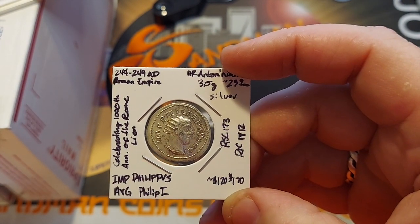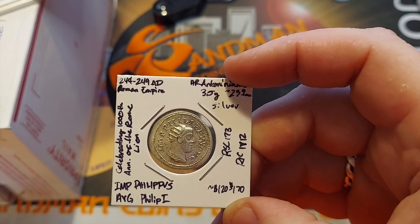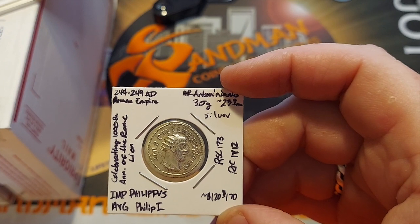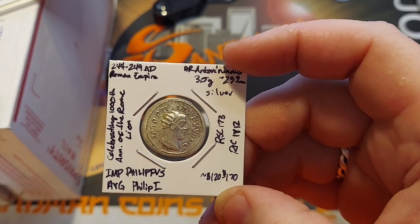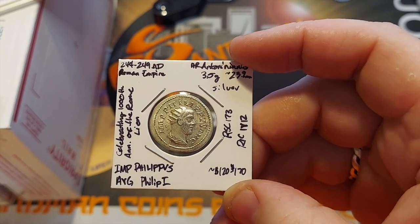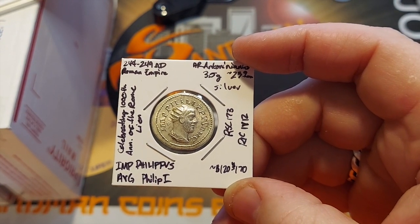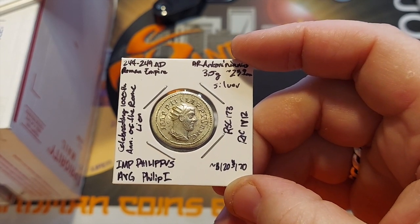This is a 244 to 249 AD Antoninianus, or I never get that word right. It's too long of a word. It's celebrating the 1000th anniversary of Rome. The emperor on the front is Philip I, or Emperor Philippus.